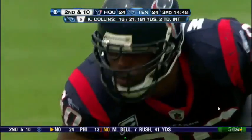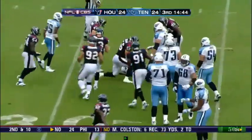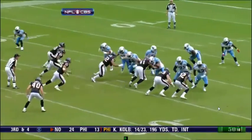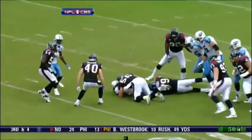Second down and 10. Williams with the sack in the first half. Chris Johnson running, and Johnson tackled by Cushing after a 3-yard gain. DeMeco Ryans also in on the tackle. Yeah, you always come out after halftime with a couple of running plays and a passing play that your coaching staff has seen.